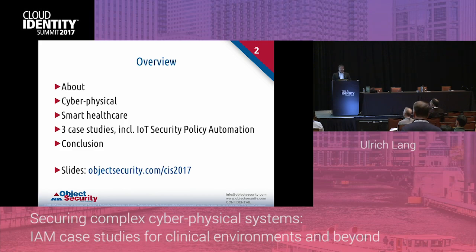So the overview here is, first, I'm going to intro the whole thing, then talk about what cyber-physical means and why it's interesting for us as a security profession. Then I'm going to quickly introduce smart healthcare. And after that, I'm presenting 3 case studies. 2 of those are going to be about IoT. And then there are some conclusions.